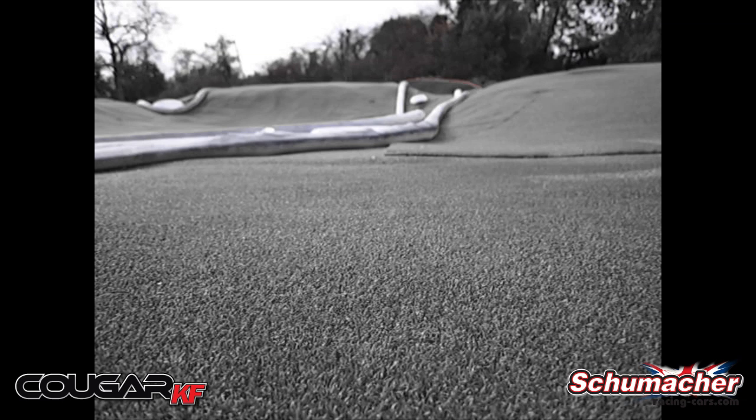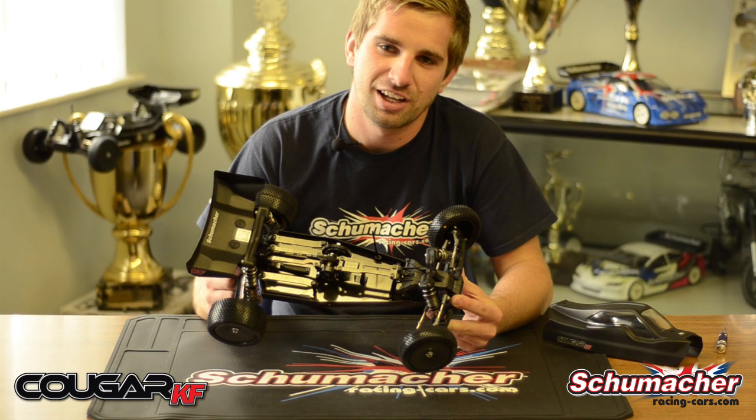As you can see on this buggy, we're now using a carbon fibre chassis. In testing and development, we found this to be much better on the high grip tracks, lighter weight being more suitable to the vehicle.